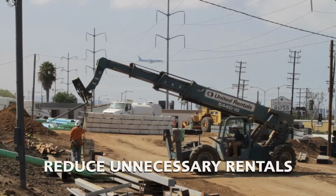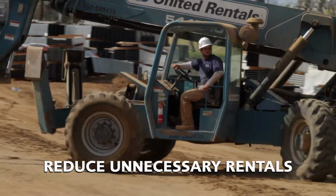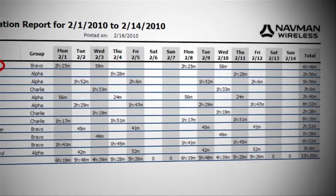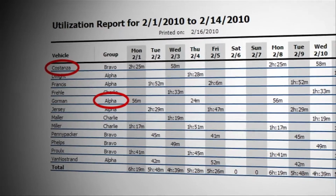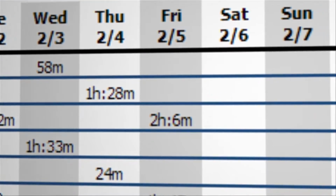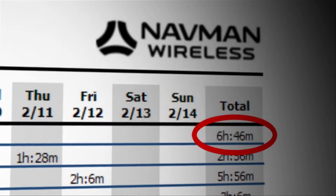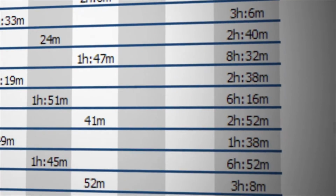With this single data point, you can reduce the amount you spend renting equipment to fill gaps in equipment availability. With your asset utilization report, you can see each vehicle and piece of heavy equipment organized by name or asset group. Using group names, you can sort data by machine categories, such as bulldozers or rollers. The columns show total usage numbers for each day of the week. Rows show total usage time for each asset over a given calendar period, up to 14 days.